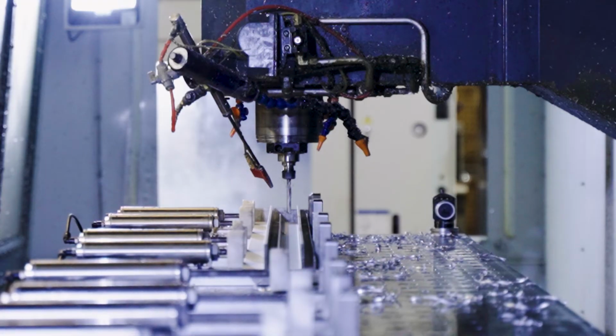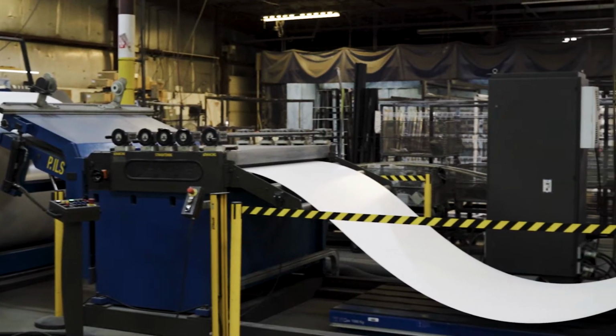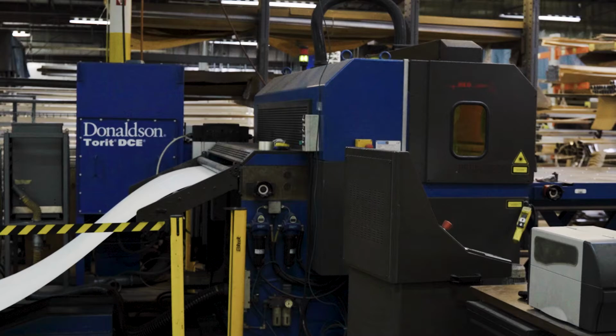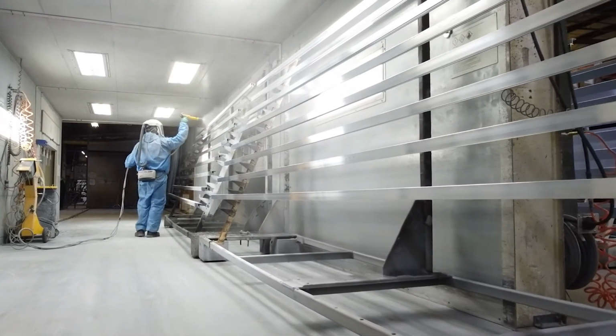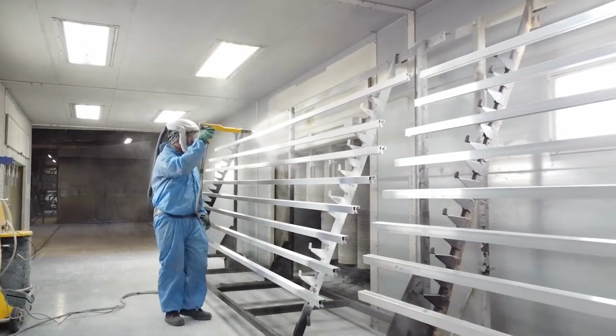Now we can mill with our milling centers, so we brought that functionality in. With our coil-fed laser line, now we can go up to 26 feet in length. All of that stuff goes through the powder coating line, which was added. So the powder coating line lets us pick pretty well whatever color our customer wants.